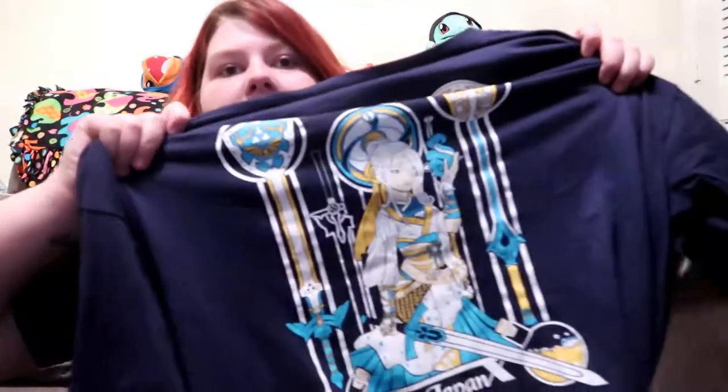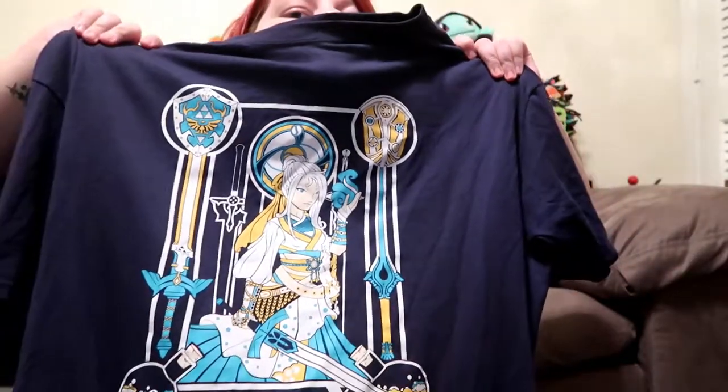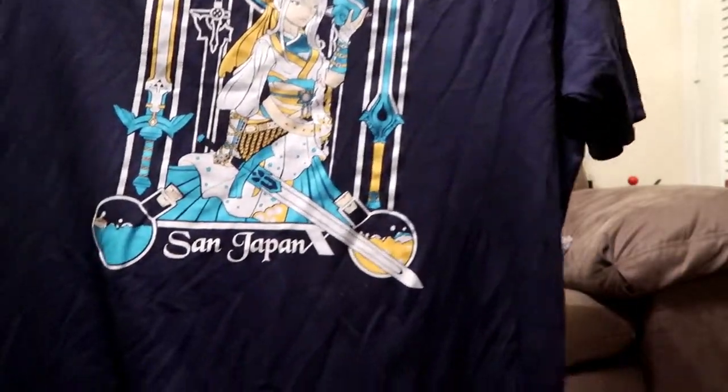The next thing I want to show you is the shirt that I got this year, the San Japan official shirt. They actually had a few shirts to choose from this year, and this is the one that I chose. It's not really showing very well, but it's really pretty and really cool. I really love the design of it, and I'm so glad that I chose this one.